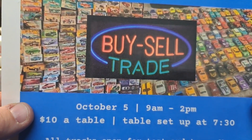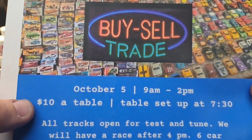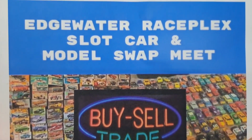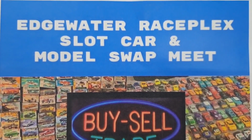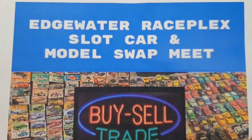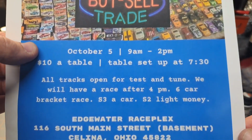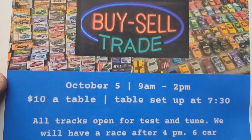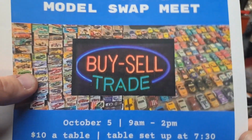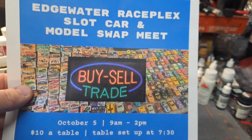At this point in time, I'm still planning on taking some kits down there. I do have a table reserved, so I should be down there. If anybody is in the area, come on down, it'd be great to meet you. It's always a good time watching the slots run and catching up with some guys I maybe haven't seen for a while. So again, that's this Saturday, October 5th, 9 to 2 p.m. If you can make it out there, guys, that'd be great to see you.